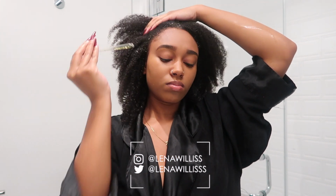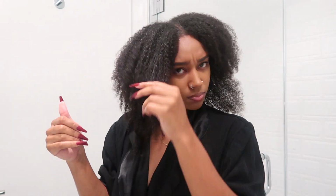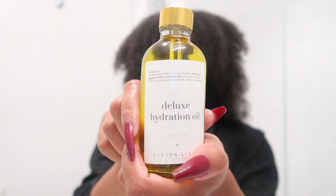And the Deluxe Hydration Oil hydrates and softens your hair and promotes shiny hair and healthy hair, and it hydrates your scalp. As you can see, my hair dries so fast, so hopefully this oil will train my hair to contain and retain the moisture. These products are very affordable and the quality is worth it.